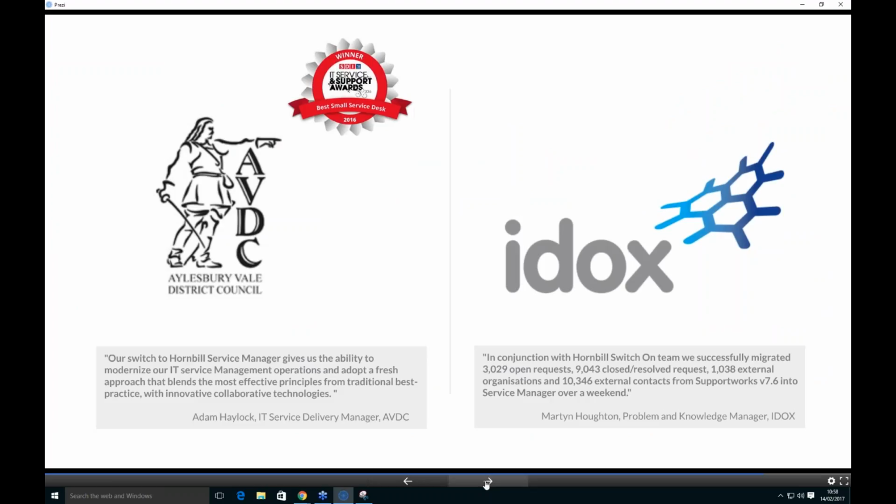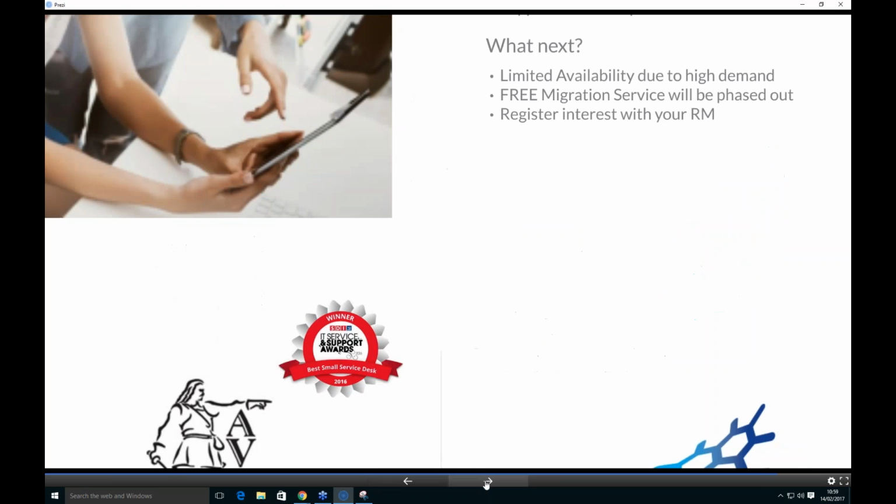iDocs is a supplier of goods and services to the UK public sector. They also moved over to Service Manager in 2015 from Supportworks. One of their key requirements was a transfer of historical call data, and we actually moved over 10,000 records for them over the course of a weekend.